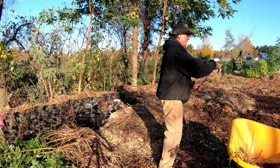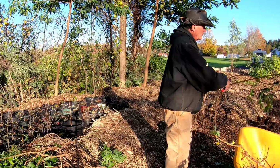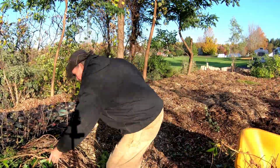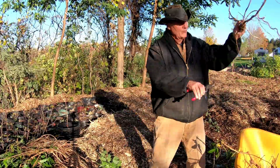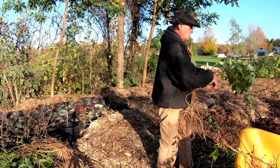So right now I'm giving them a bit of a haircut. I'll slow down in a second and talk about the process I go through, pruning them and getting rid of extended roots that aren't too good for healing them in over the winter. So here we go.